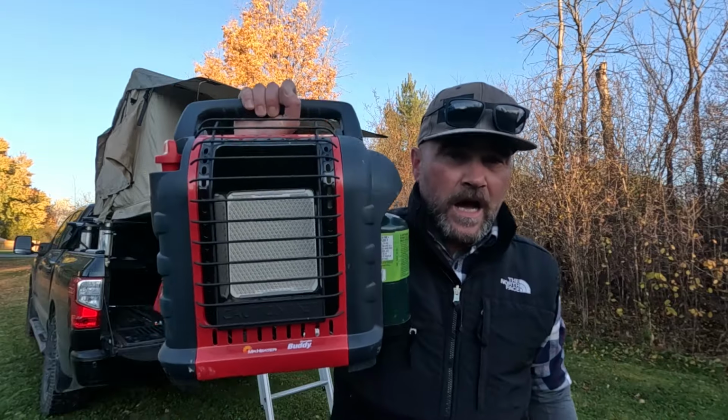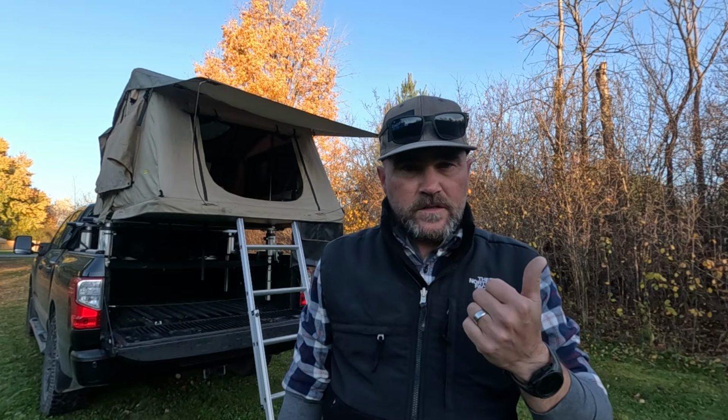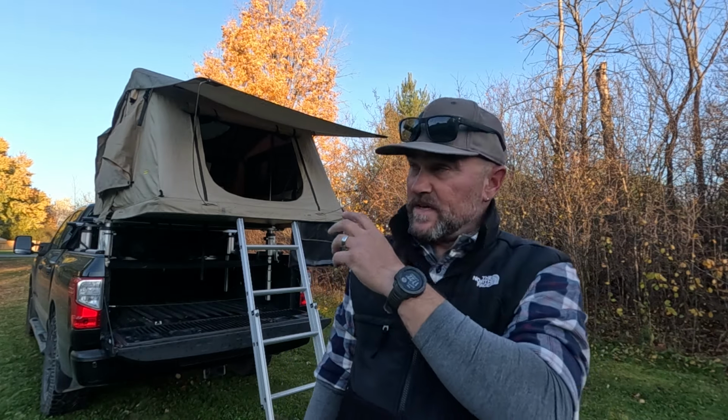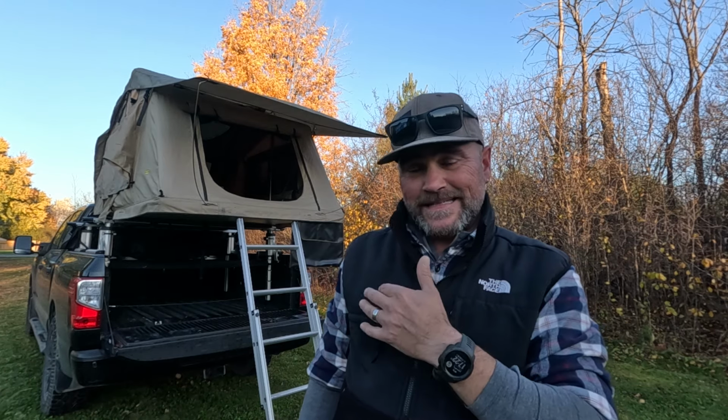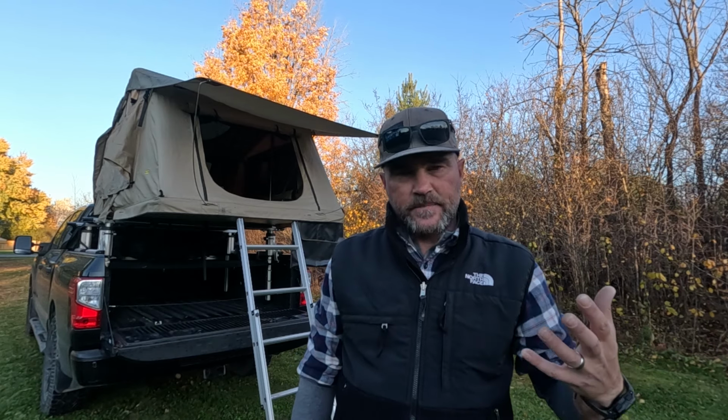In the spring, I purchased this little buddy propane heater because it was on sale for a really good deal. I didn't need it in the spring, but I would need it in the fall, like tonight. One, I want to see if the fan works that I have towards one of the vent ports at the top to help with the condensation, as well as seeing how well this little heater works, and how much it's going to heat up the tent.